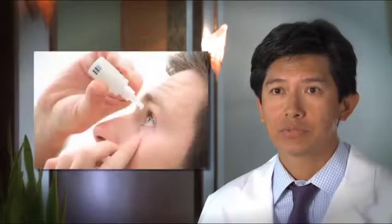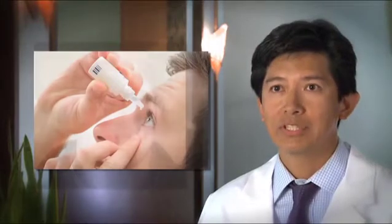At the end of the procedure, I will put the flap back into place and we will give you antibiotic and anti-inflammatory drops. A clear eye shield will be taped over the eye and we will then proceed in the opposite eye in the exact fashion. During the procedure, we ask that you stay still as much as possible. We will give you a sedative to help you to relax.